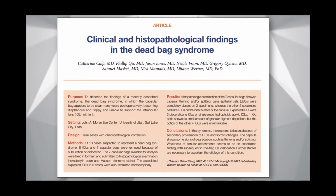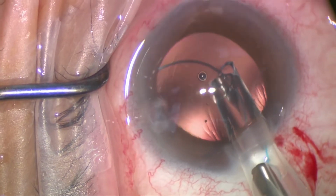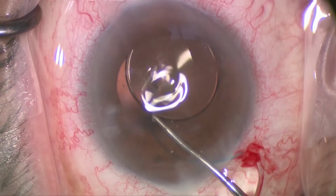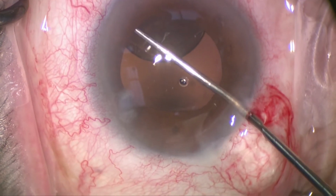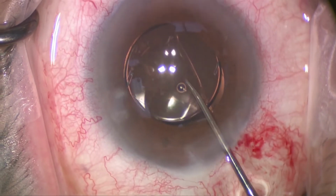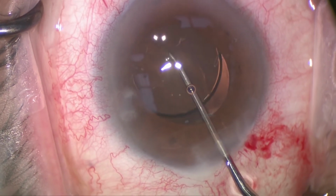In our case, the decision was made to place a 3-piece sulcus lens with optic capture. However, this was without prior knowledge of zonular instability and capsular dislocation. At the end of the case, the lens was tested and seemed to be stable and secure for the moment. There was no instability of the capsular bag, and the lens stayed very well centered.